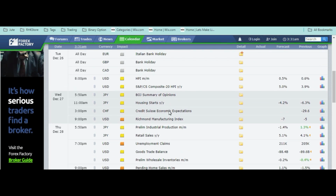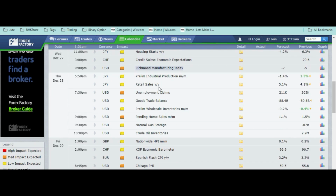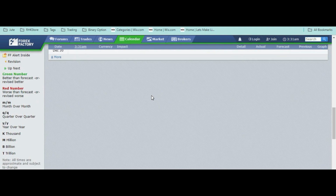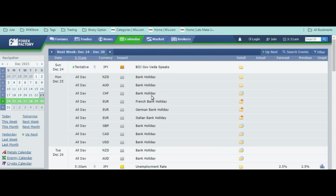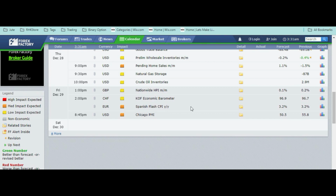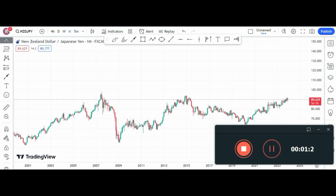On Wednesday, we just have a simple news on USD. On Thursday, there are a few unemployment claims from USD and pending housing sales, and there is not that much volatility as per the calendar for the year closing, because on 29th the year will be closed and most of the people are in holiday mode. So let's get back to our analysis one by one. Let's see what we can expect in the next week.